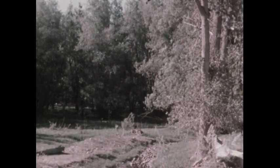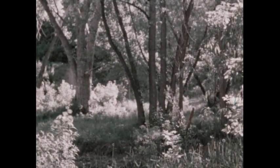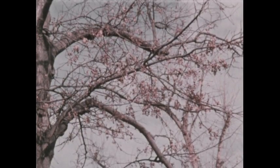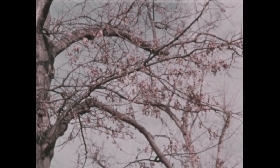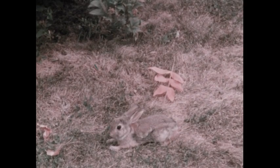This is the forest in summer. Among the trees and other plants, animals find shelter. In fall, the forest changes. Many trees lose their leaves. Some of the birds fly south to warmer weather. And some of the animals, such as the rabbit, grow thicker coats of fur.